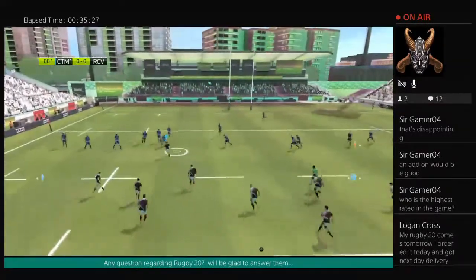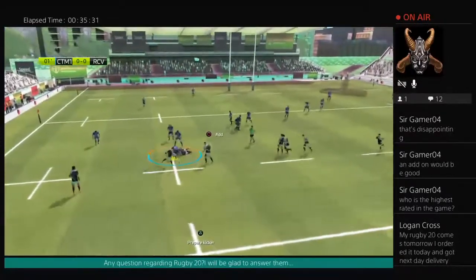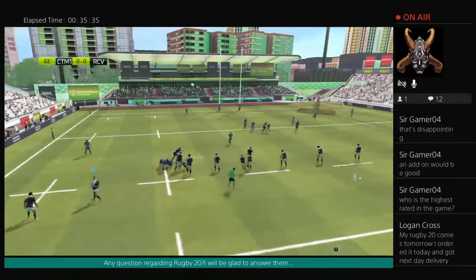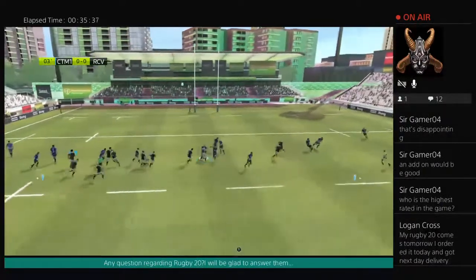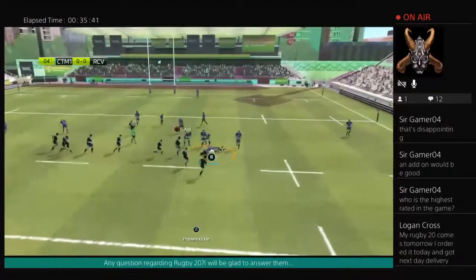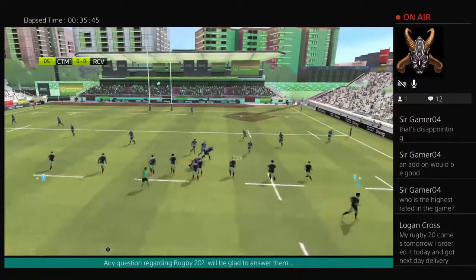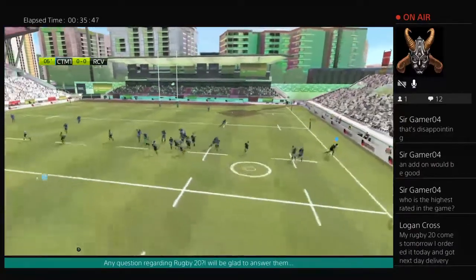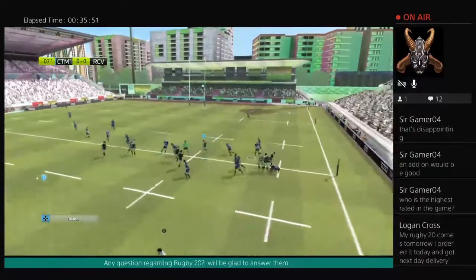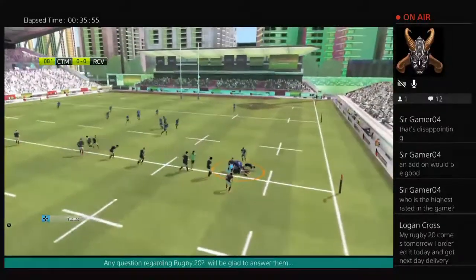The jersey, if you were wondering, I did create it myself. I tried to replicate the Sharks from South Africa. This was the closest that I actually could get to create their jersey, or close to it anyway. I hope that with the next patch you'll be able to edit your team name.